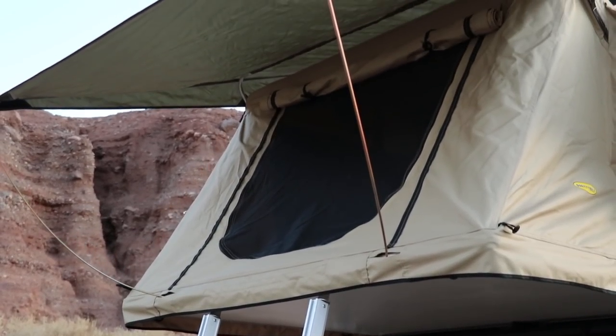Now, we're gonna be hitting the trail again this morning. Definitely a more difficult trail today. Should be really exciting. I need some coffee.